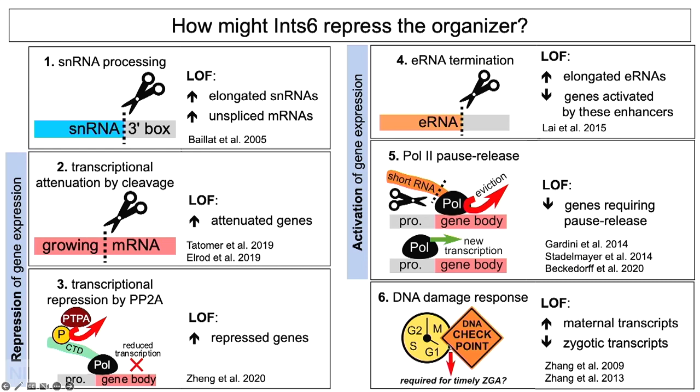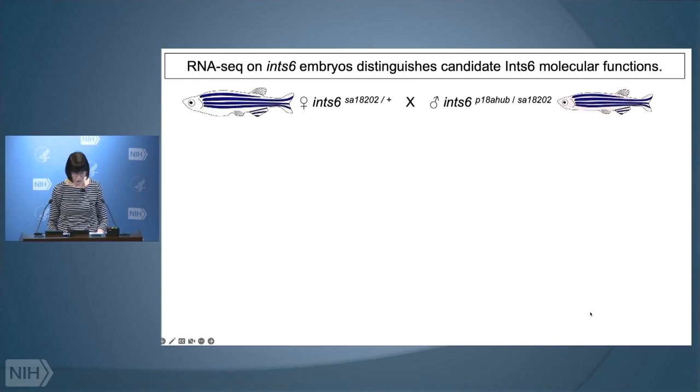And at the maternal zygotic transition in the embryo, there's a DNA damage response that ensues. It doesn't require DNA damage, but some of the same components are used. In that case, what we expect is an increase in maternal transcripts and a decrease in zygotic transcripts. So to look at this, William performed RNA-seq on the INTS6 mutant embryos to distinguish between these different possibilities. He did a cross between a heterozygous INTS6 null allele and a male that's transheterozygous with the hypomorph over the null.